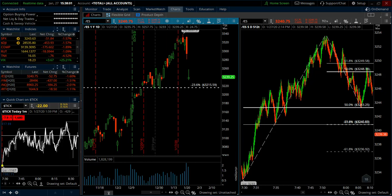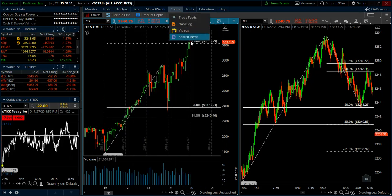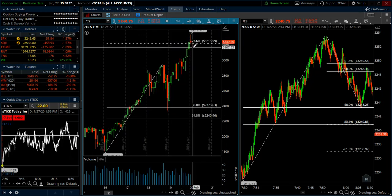Today is the 27th of January, and we're doing a market analysis to kickstart the week. Before I get into the E-mini S&P day trade stuff, I wanted to start on the bigger time frame. I'm actually going to go out to a monthly, and this candle hasn't formed yet, or closed rather. We've got the rest of this week.